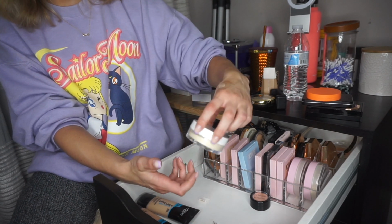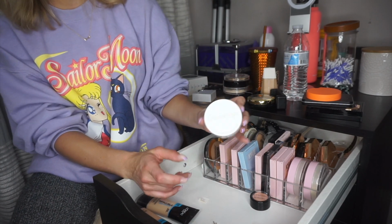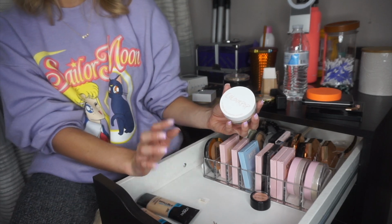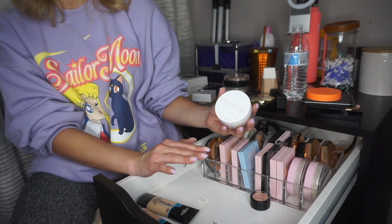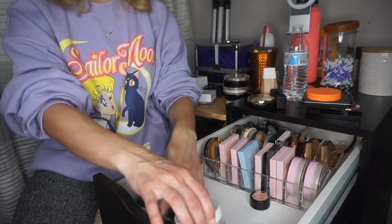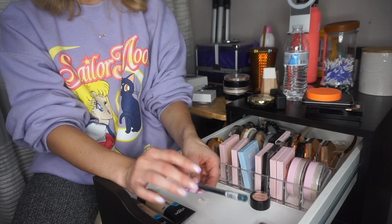This used to be my favorite powder of life, and then I don't know, I feel like they may have changed the formula. It's not necessarily my favorite anymore, but I gotta give it another chance and see. I haven't really used it lately, but I remember when I recently used it, I wasn't blown away by it, so I gotta feel that out a little bit better.